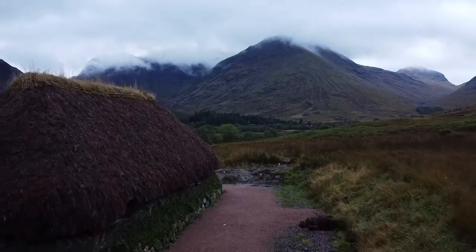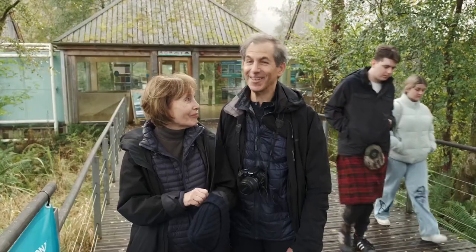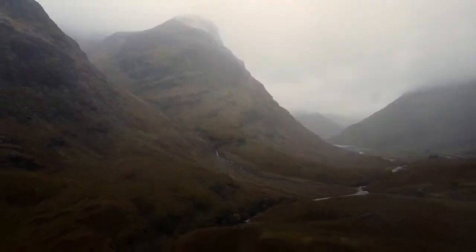I seriously love Glencoe. I loved that little archaeological house that they built. I love the heather. I've always wanted to touch the heather. I want to be Scottish now. Yes, we want to come back here. And we may need to. It's gorgeous. Breathtaking.